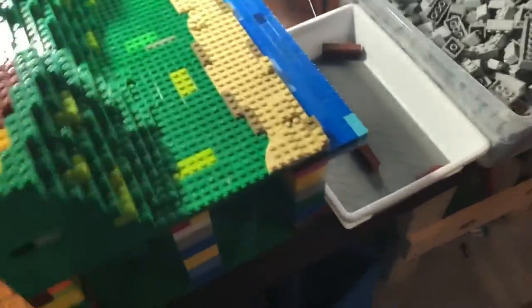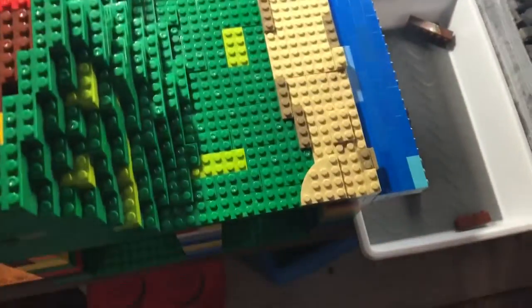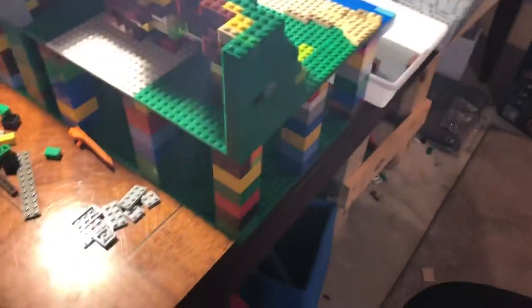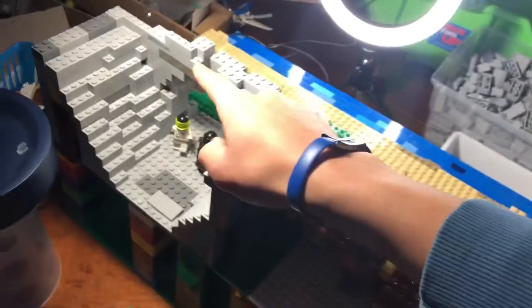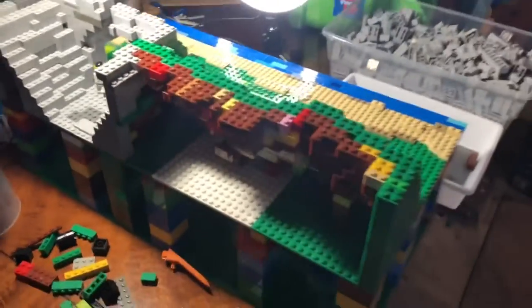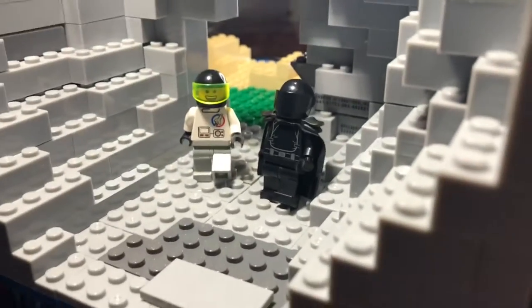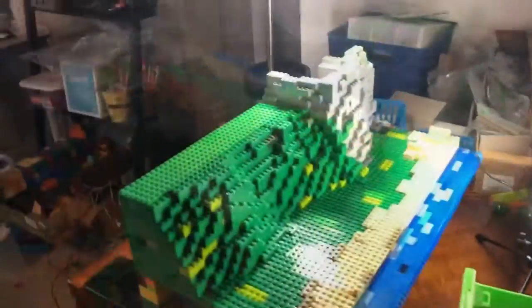So currently, I have finished placing all the plates for the ground here on the project so far. So yeah, that's very good. Next, I'm going to work on the elevation area here. Probably not going to do it there, but yeah, let's get started. Also, this is probably going to be the thumbnail of the video. But yeah, let's get to work.